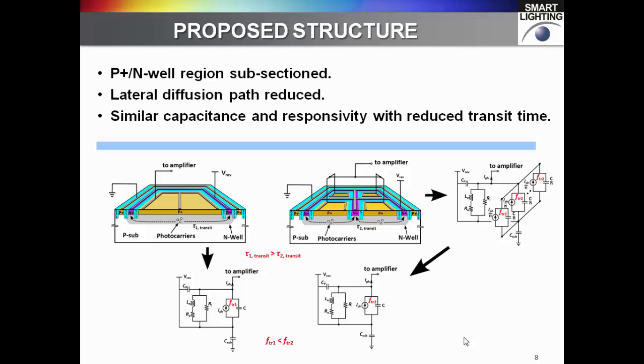But since they are in parallel, since the currents are adding and also the capacitances, the end results for the photocurrent and the capacitance are the same, assuming that there is no phase difference between these subsections. But the main difference here is that since the subsections are smaller, the intrinsic photodiode speed due to the diffusion length of the photocarriers, the bandwidth, is higher, and the transit time is lower. So the only difference between this structure and this structure, with all those assumptions, is that the transit-time-limited optical bandwidth is higher in this structure.